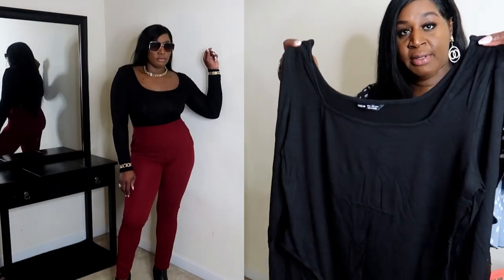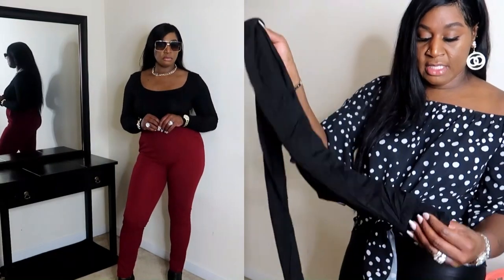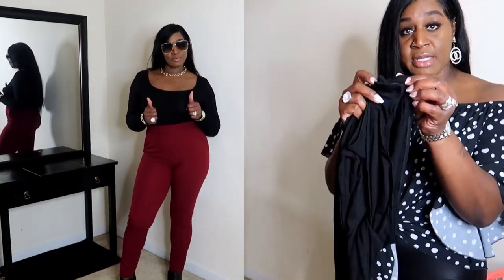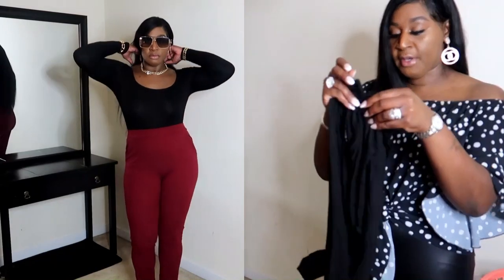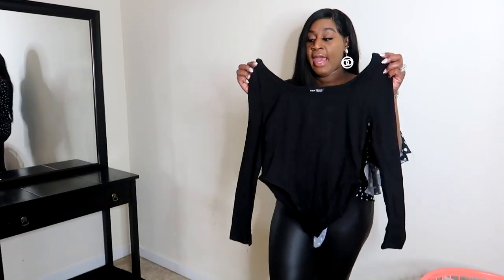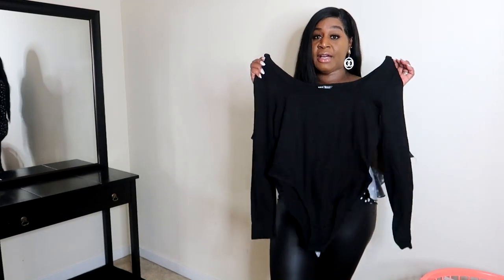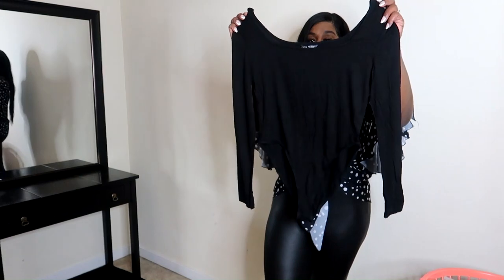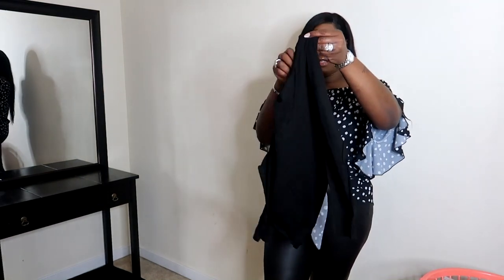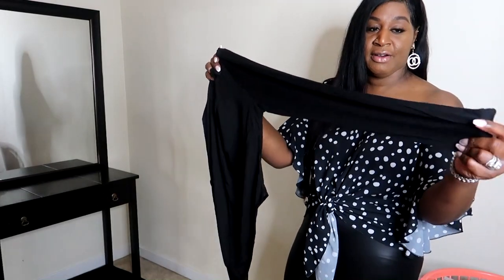And it has like a swoop neck, as you can see. Again, it's really, really stretchy. And it has a button snap at the crotch. And I love it. Again, this is a basic. Everyone needs a long sleeve bodysuit in their collection. This is a must. All right, so that's the front. This is the back. Simple, but necessary, okay?